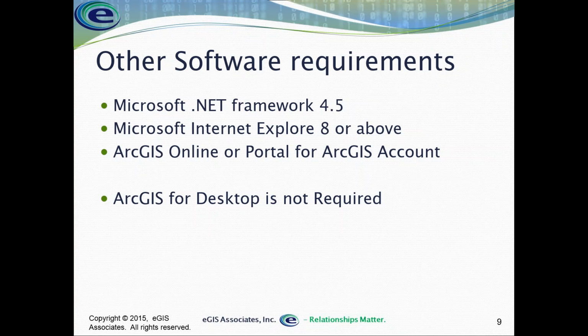And it doesn't care what level or version of Arc Desktop you have if you install them on the same machine. So I can be running a machine that has ArcGIS for Desktop 9.3 and still install the latest version of ArcGIS Pro on it. It doesn't matter. There's no issue with doing that. So they can be run side by side or completely independently, however you want to work it.